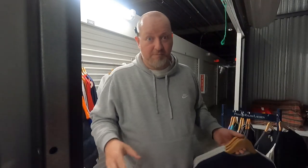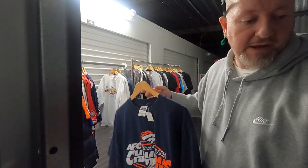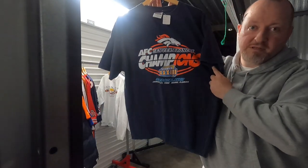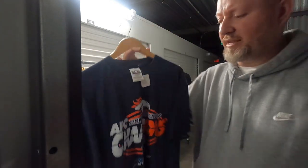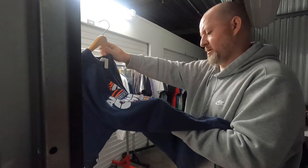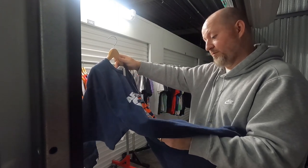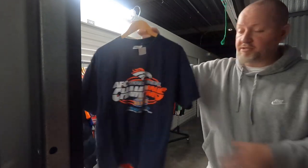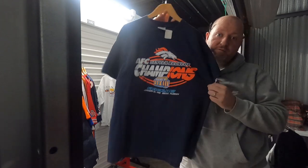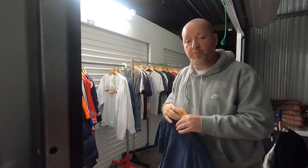The next three pieces, I grabbed them all from the same store, right? I found this one first, and it's on that Toltex tag. I don't know if y'all can see that. And it's tagged the extra large. And this is from the 1999 AFC Championship, Denver Broncos, January 31st, 1999. So yeah, this is the AFC Championship shirt from that year from the Denver Broncos when they actually went to the Super Bowl.